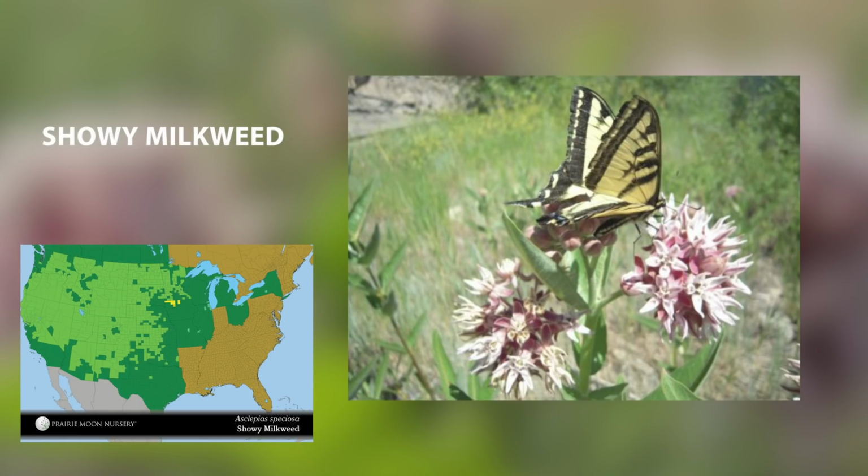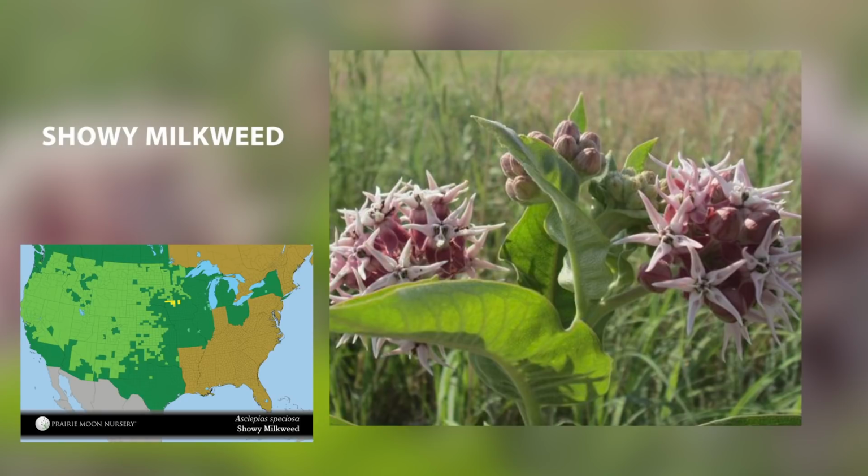Next up is showy milkweed, and it's just that. It's showy. I personally think they look like little starfish, super cute. They have long tapered petals covered in fine hairs.